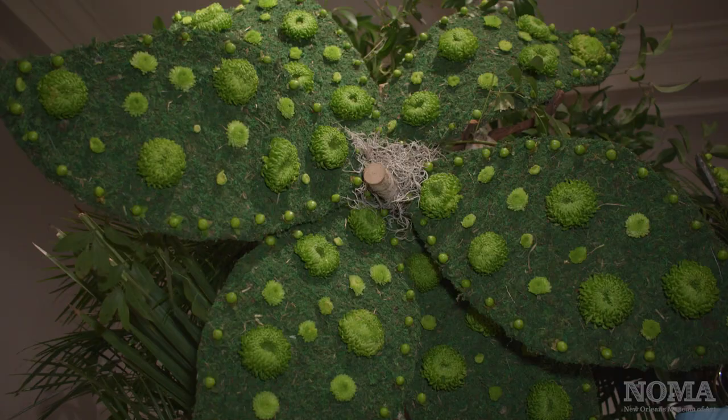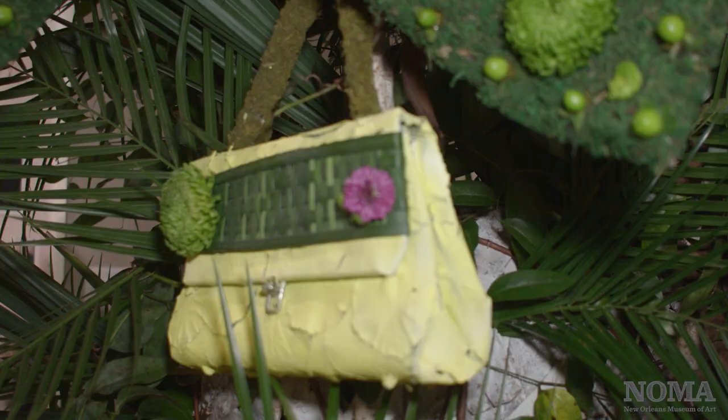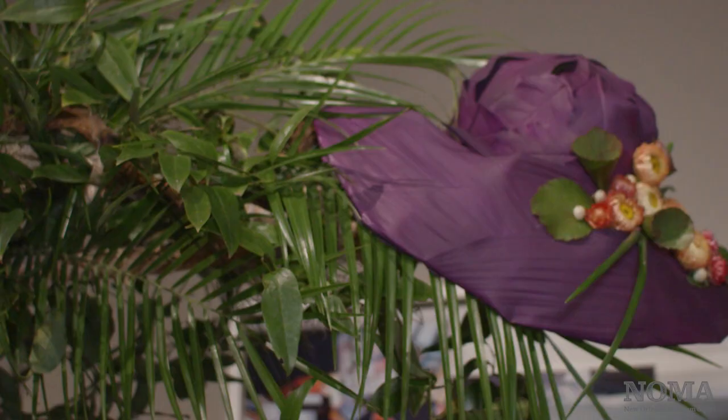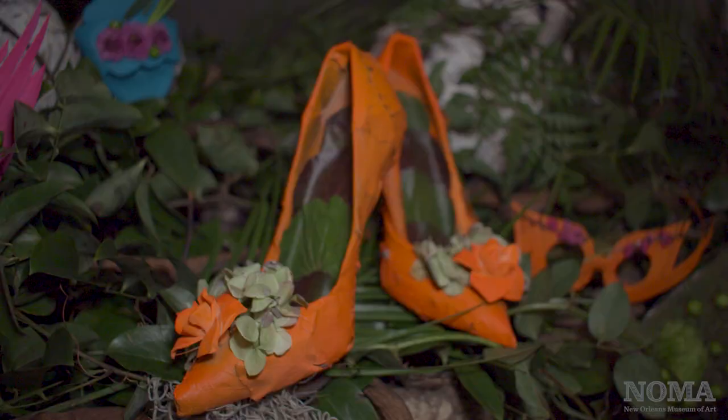This is the So Susu entry, and it's magnificent. Look at these huge, wonderful flowers made of moss and different blossoms, and even the purses and accessories are made with petals. Okay, you guys at So Susu have outdone yourself. Wow. Oh, do these come in my size?